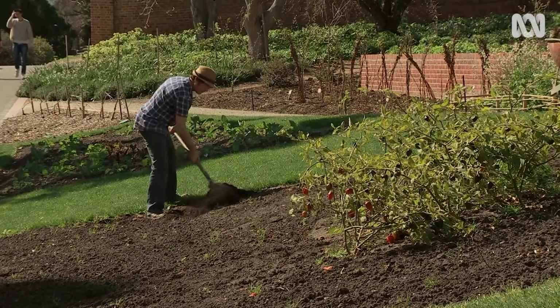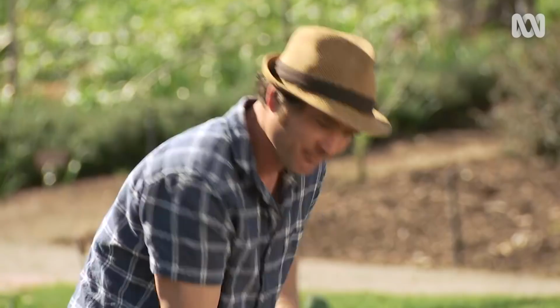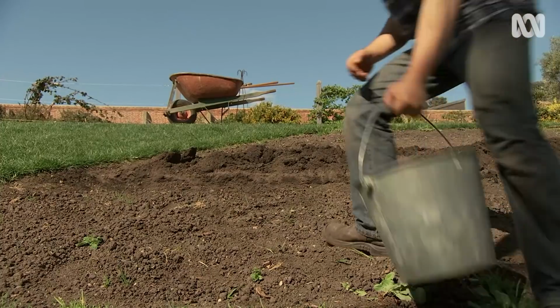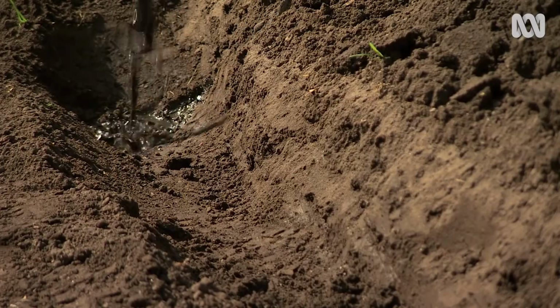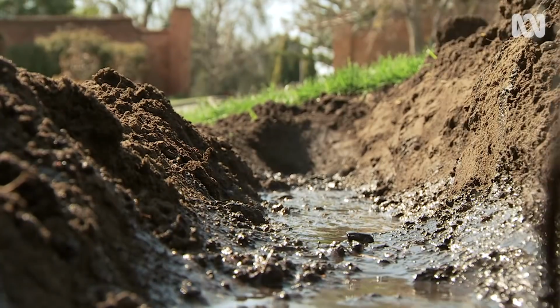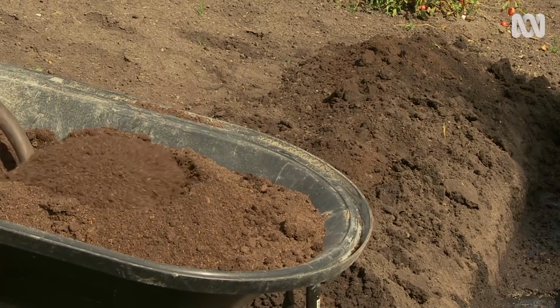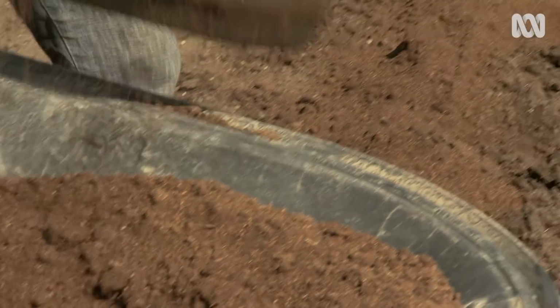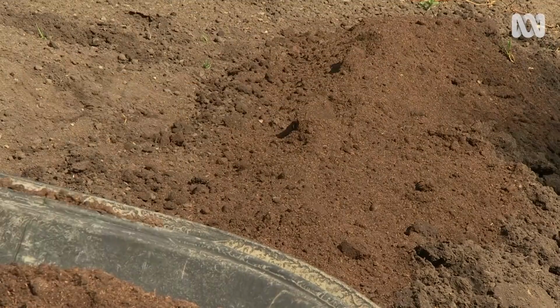To use the charcoal, the first thing I need to do is dig a trench about the depth of a shovel. Now I'm pouring in a thin layer of the supercharged slurry. I'm mixing through some animal manure into the soil from the trench, and then I've just got to backfill.